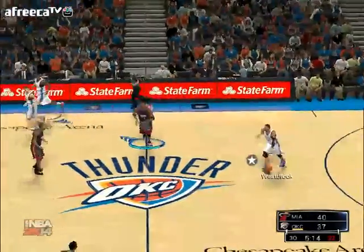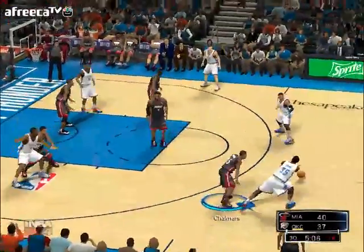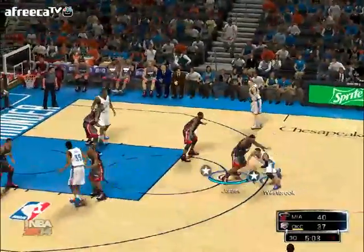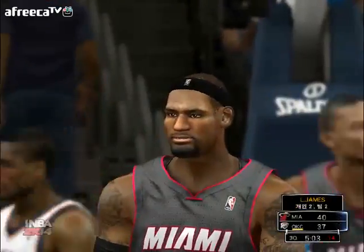Thunder trailing by 3. Outside Westbrook. Outside Durant. Back to Westbrook. And there's the call on James. That'll be his second foul of the game.